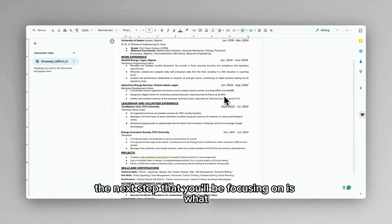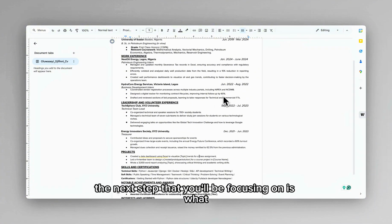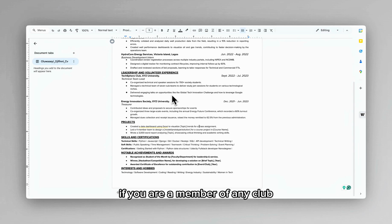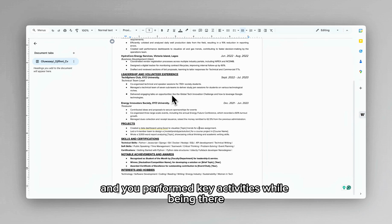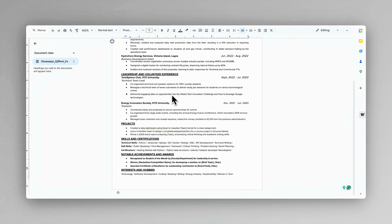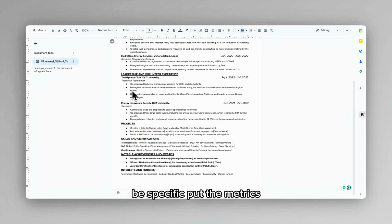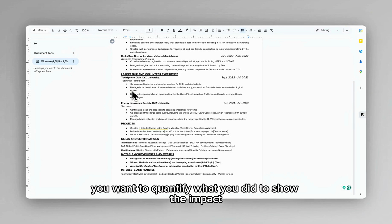The next step that you'll be focusing on is what? Your volunteering or leadership experience. If you are a member of any club and you performed key activities while being there, highlight it and also put metrics. If you led a team of 5 members or a team of 70 members, put the metrics, be specific in that area. If you organize a session for 700 students, be specific, put the metrics. You want to quantify what you did to show the impact.